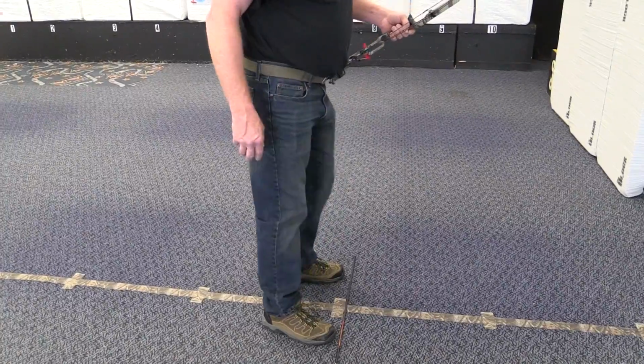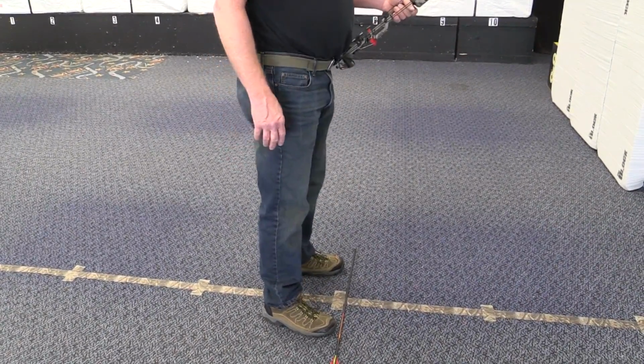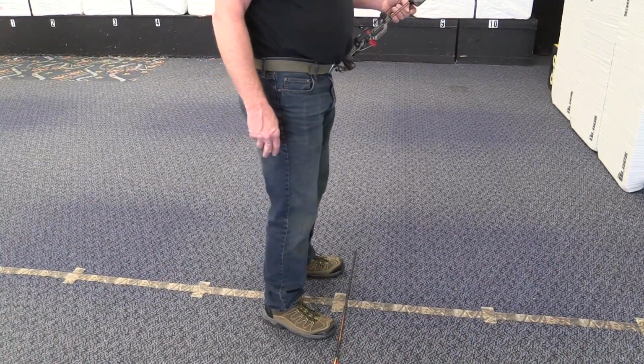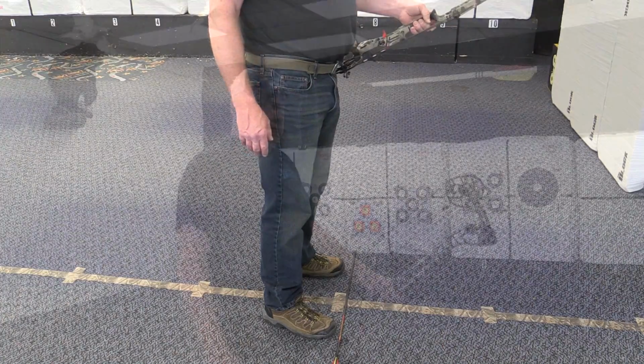Just try it one time. It's a terrible stance. So lock your legs a little bit, keep the weight on your toes, keep a good stance, and just follow through, make a good shot.